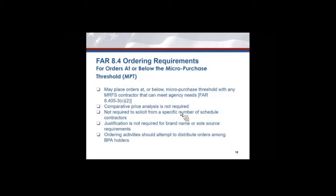Orders at or below micro. You can place your order with any contractor that meets your needs. This is, of course, the easiest way to procure items. This is if your order is below the micro, which is currently $10,000.